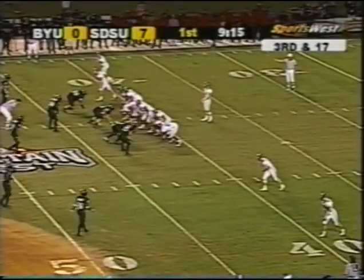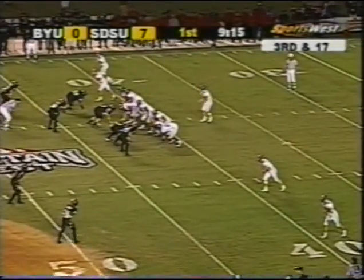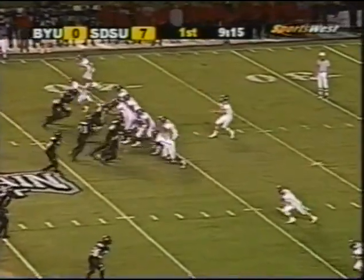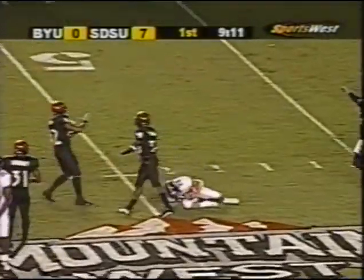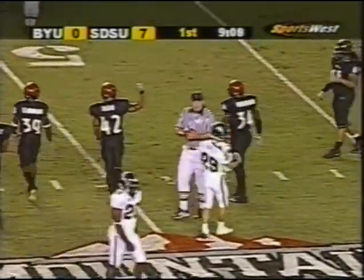Cougars 1-for-2 on third down, 3rd and 17 here coming in. They were just 33% on the season. This is a tough one, though. 3rd and a long way. Back under the gun, across the middle, to midfield, not close.